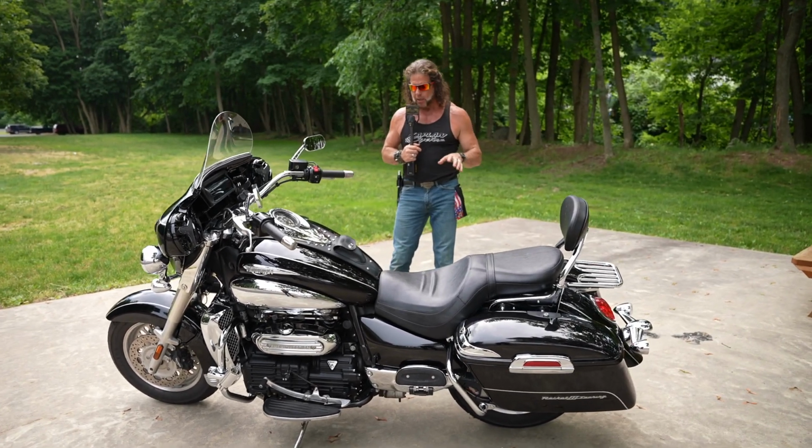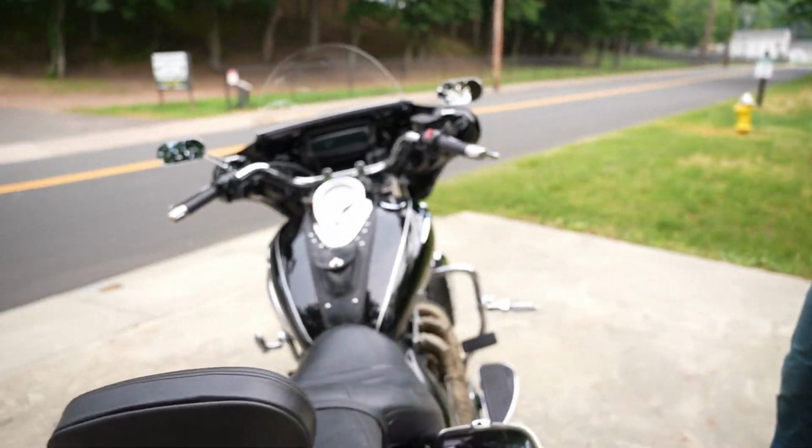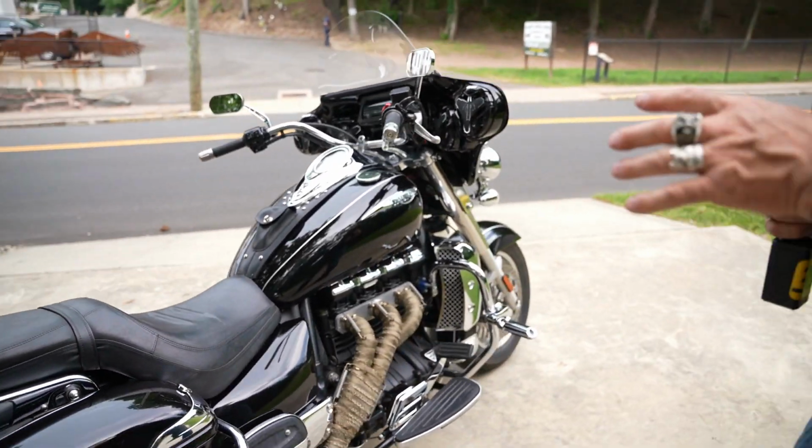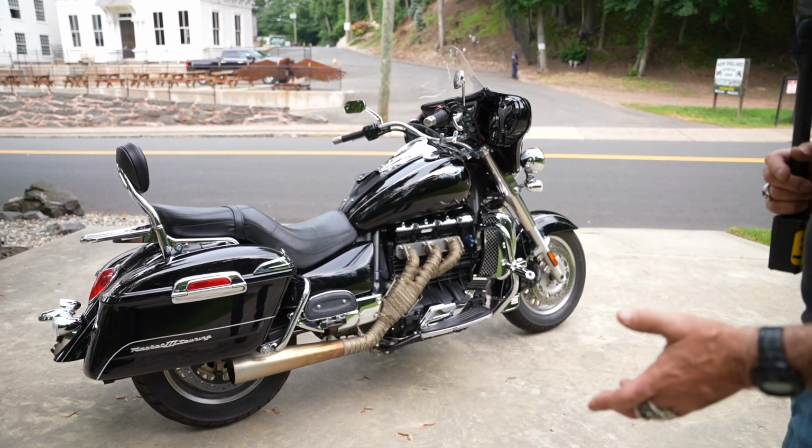In fact, Christy and I took this thing out on a couple of test rides because my name's on it now if I sell it, and I wanted to make sure the bike was good, and it is more than good, and we even made some improvements. It went to the detail shop. It was given a full detail.